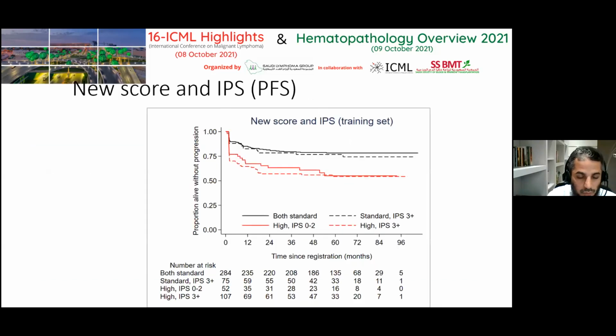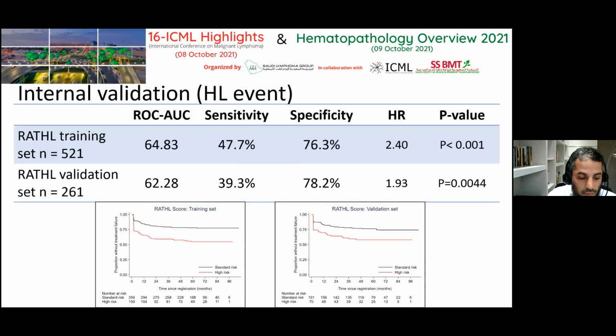Combining the new score with IBS provided no additional information, as you see in this graph, and the new score model arm dominated over the IBS arms. The score derived from the training set was validated internally in the Arathel database, as you see in the graph, with similar results in the training set and the validation set for both the standard risk and high risk groups.